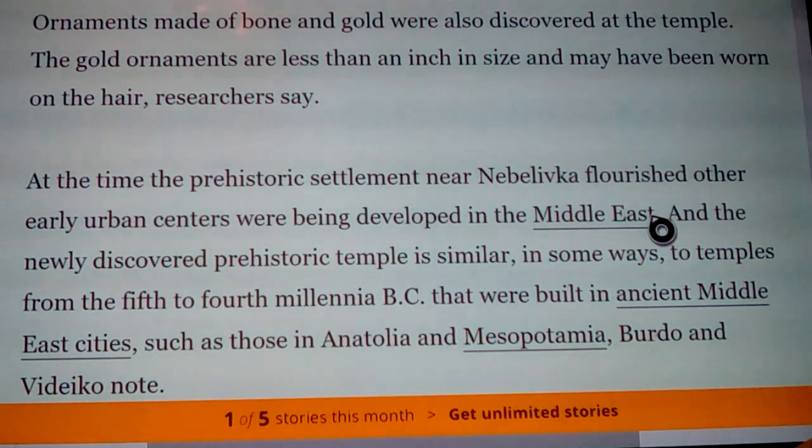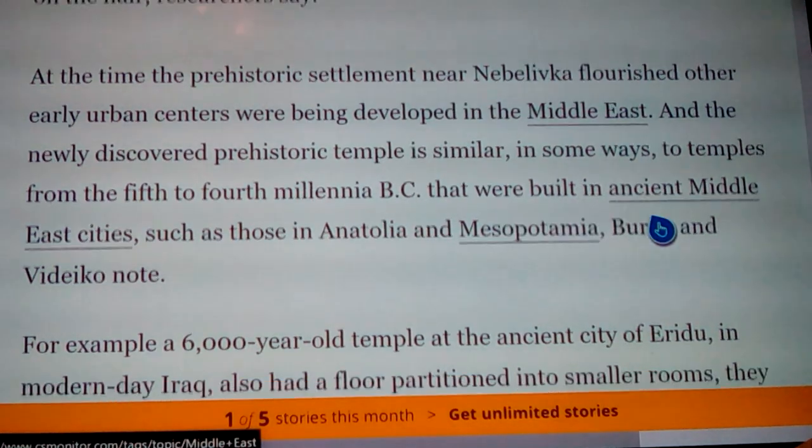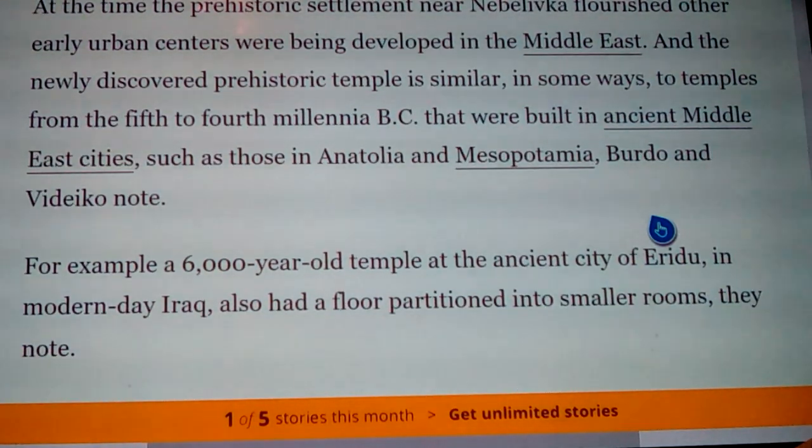At the time, the prehistoric settlement near Belivka flourished. Other early urban centers were being developed in the Middle East. And the newly discovered prehistoric temple is similar in some ways to temples from the 5th and 4th millennia BC that were built by the ancient Middle East cities, such as those of Anatolia and Mesopotamia. Note, and hope you're paying attention.